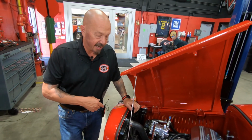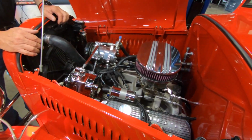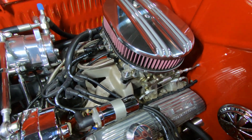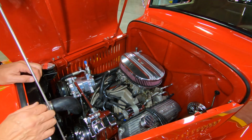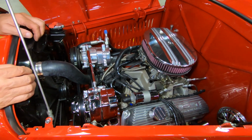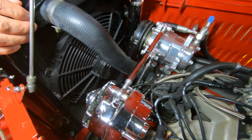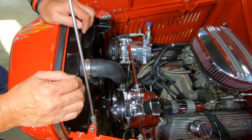All right, under the hood here, 351 power, that's right, baby. Look at those valve covers, all polished up aluminum, looking good. It's got an Edelbrock RPM air gap intake. It's got a 600 CFM 4-barrel Edelbrock carburetor on it. You can see the AC pumps all polished up. The alternator's all polished up. It's got a big electric fan on it. That water pump is aluminum down there, and the aluminum pulley on there also. You can see all the paint work looking good.